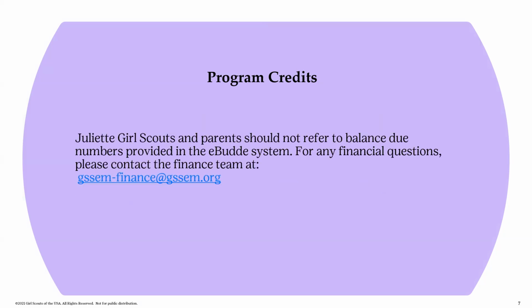So Juliette Girl Scouts and parents should not refer to the balance due number provided in the eBuddy system. If you do have access to eBuddy, or if you know you're going to be requesting access to eBuddy, please disregard that financial section. So for any financial questions, please contact the finance team at gssem-finance@gssem.org.